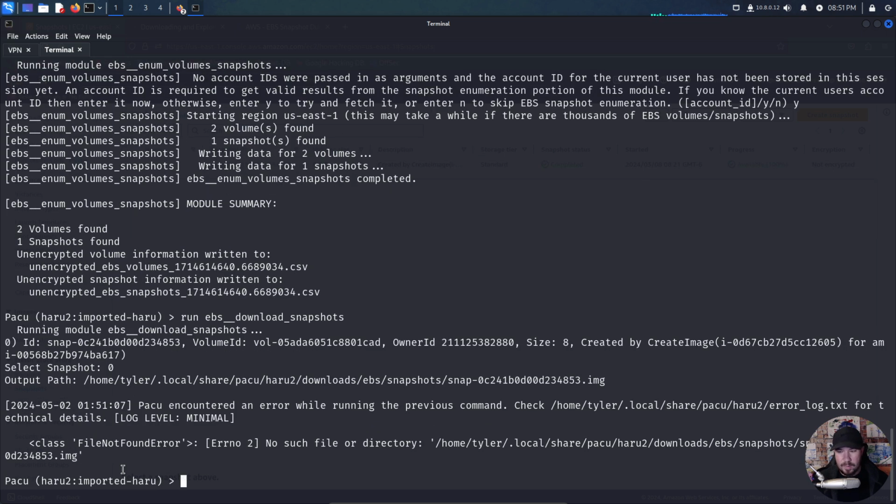And you can see we ran into an error. And I was hoping this would happen because this happened to me as well when I was going through this. I'm actually going to look into the Pacu code base myself, and I might see if I can do a pull request to fix this, because it should just automatically create the directory we need. But if you run into this error, it's just saying, hey, you don't have this directory, so you just need to go ahead and make this directory.